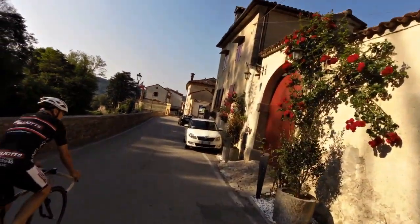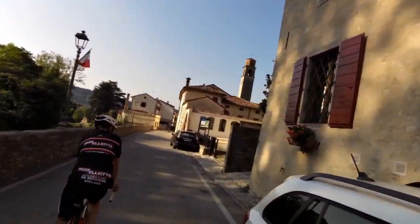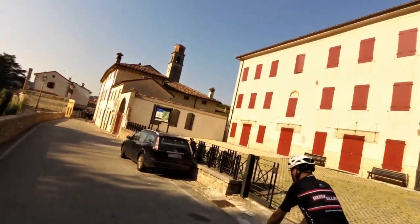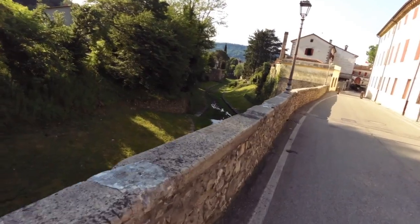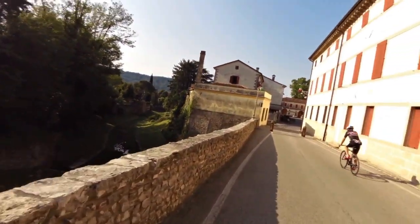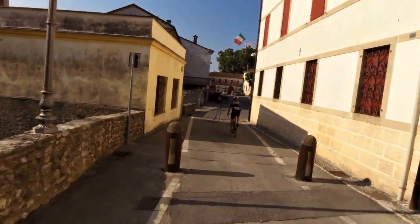We're going the wrong way, are we? Oh, that's closed. It doesn't matter. I'm going to have a look over here. Check out the scenery there. So green, eh? Beautiful morning sunshine. Oh, spectacular stuff. Geez, I already feel like a beer coming on.